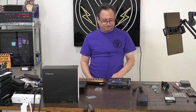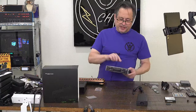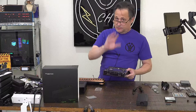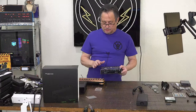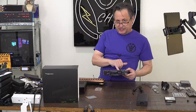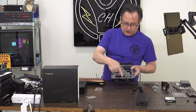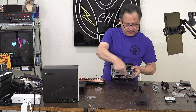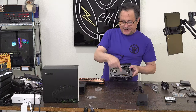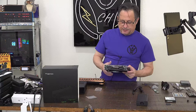Okay, so let's just fire this bad boy up. Again, we want to make sure that switch, double check it, triple check it. Make sure that switch is going to be in the M.2 or U.2 position, depending on what you've installed on that one slot right there. That's the only slot that affects, and that's the one they're using out of the box. All right, so M.2 it is.